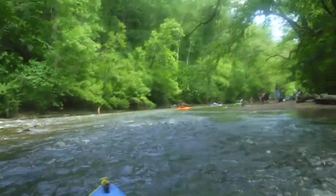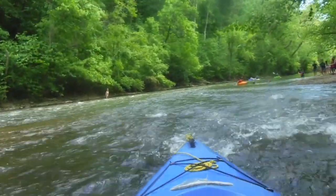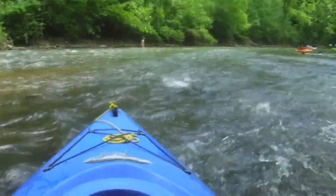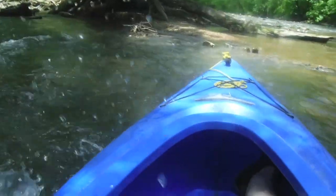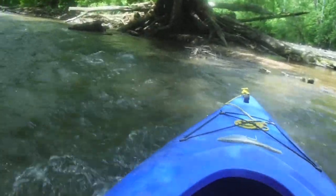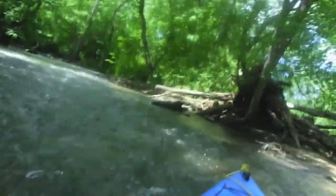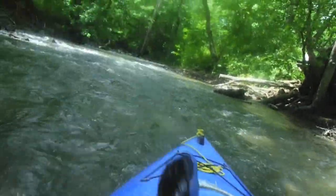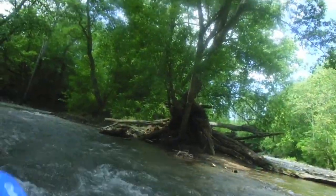Now we're through that last rapid. I didn't want to get stuck, so I had to set the camera down. And we found another rock. And I'll just have to do a little quick push off. There we go. We're loose now. Set it down and get turned around. All right, now we're out on the creek, just floating down.